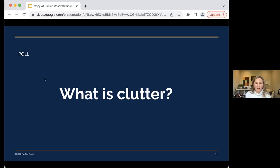So if you could put your answers in, I'm really curious to see what the winner is. Give them two more seconds. We still got answers coming in. I know for me, I put that plastic tub full of memories because I call that my organized clutter. It's in a box, but it's been sitting there for 20 years with the hopes that I would get to it and organize it and make some use of it.